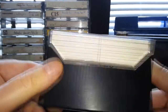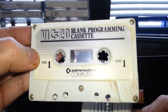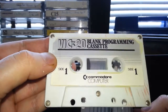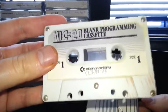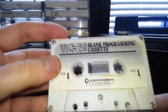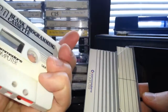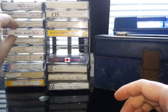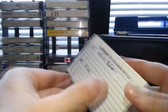Kickoff. Look at that! A Commodore VIC20 blank programming cassette. I'm only taking this as like a C15 or something like that. I mean, apart from the little scratch, this must be well old then. This must be a very early 1980s cassette with the VIC20. And my mate did have a VIC20. So, what was on it? Kickoff 2. I'm only presuming that's all got to be for the Commodore 64. I think a lot of these are now all going to be Commodore 64. What do we have on here? Galactic Games and Ninja.